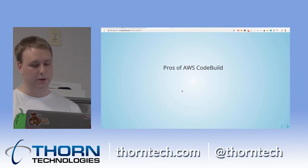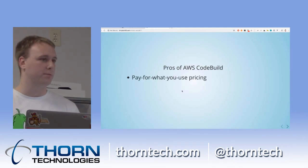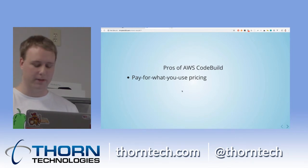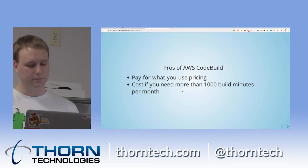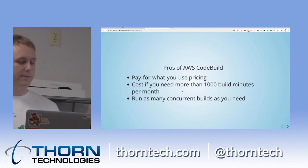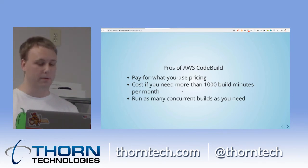Some of the pros of AWS CodeBuild is that it's pay for what you use pricing. So if you needed to run a whole bunch of concurrent builds at one time, like once a month or something, it probably makes a lot more sense to do it with CodeBuild than to try to do it with CircleCI, where you're limited on the number of containers you can run. And the cost of AWS CodeBuild if you need to run more than 1,000 build minutes per month. And you can run as many concurrent builds as you need because it's on demand.